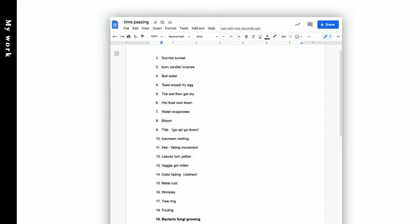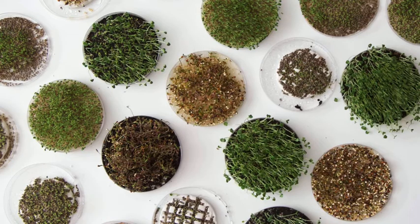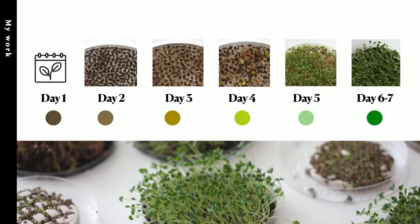Firstly, I listed out more than 30 kinds of different phenomena and objects showing time passing. I decided to pick one, chia seeds growing, to rethink and explore how people keep time by it. As we can see here, chia seeds need 6 to 7 days to mature. It is a standardized duration, which forms a circle and could be reset.